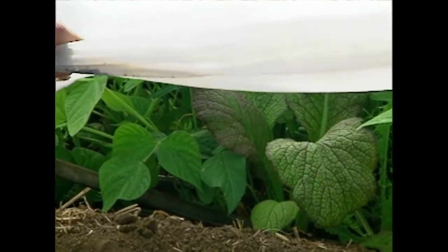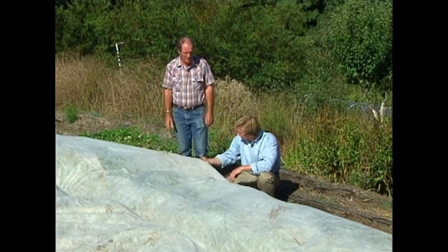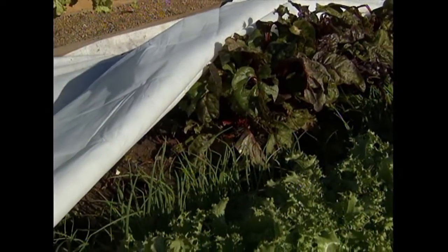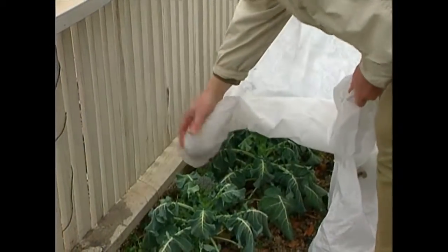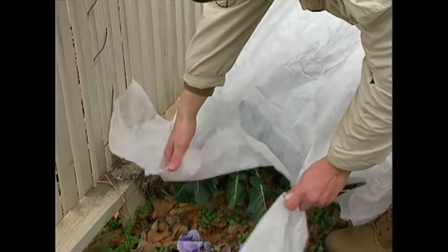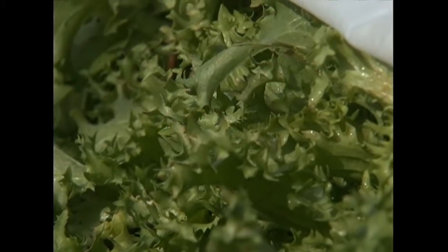But there's actually another application that can work if you live in an area where deer can be a nuisance. I first saw this being done in the mountain areas of the central coast of California. Organic farmer Peter Eichhorn showed me how he was covering his row crops with frost blankets to prevent the deer from eating everything. It was such a good idea that I've tried it at my garden home retreat, and it really seems to work.